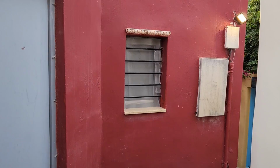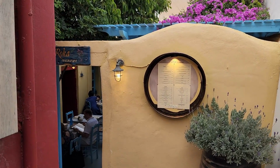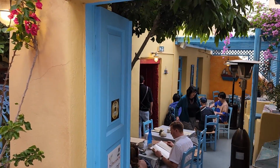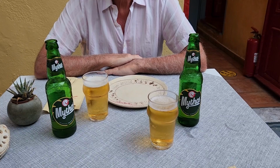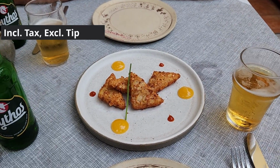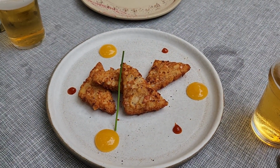Now we'll walk about 5 minutes through Ia's charming narrow pathways to check out a restaurant with a traditional local menu called Roka, which has a very colorful and inviting open-air terrace. We were given some welcome tarts to start our meal, and then ordered a couple of mythos beers to drink, followed by our appetizer, the Gruyere cheese from Naxos with almond crust, pepper honey, lime cream, and fresh pepper.